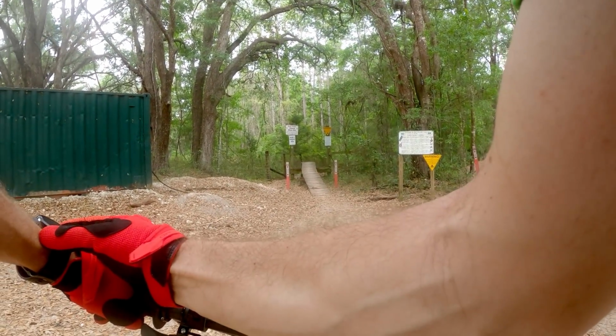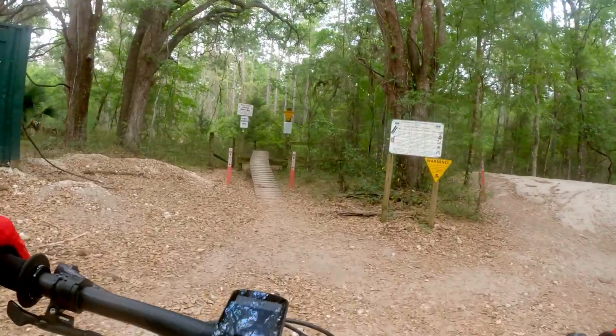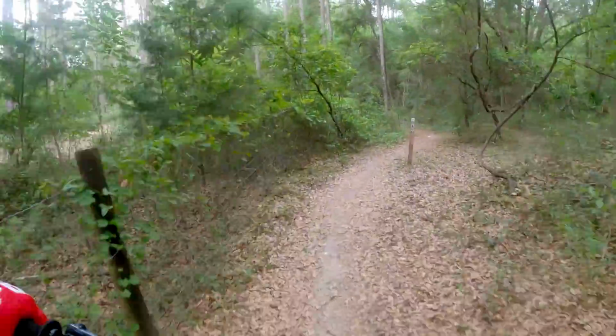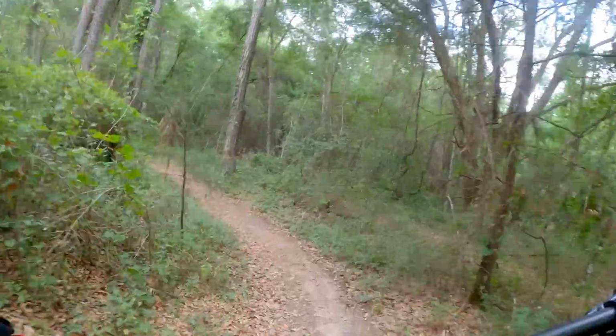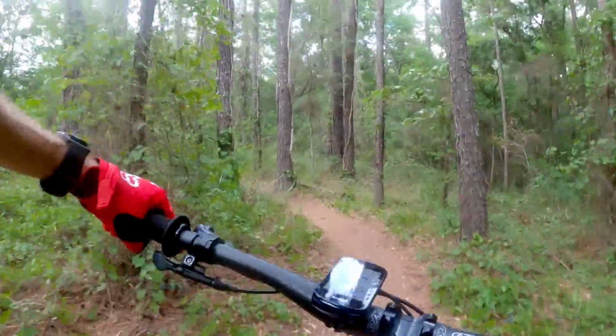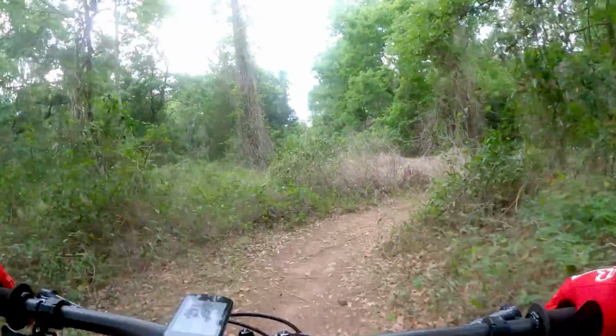Here we go. God, I already feel like this thing accelerates faster. And it's so nimble between these trees. Oh, this bike feels good. They both feel good.